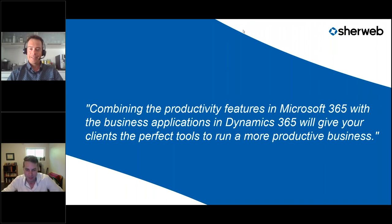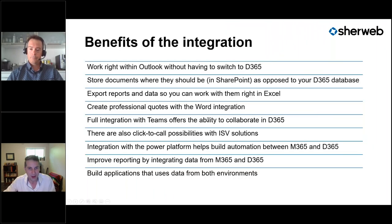So combining the productivity features in Microsoft 365 with the business applications in Dynamics 365 will give your clients the perfect tools to run a more productive business. Because the goal of this is not just for our partners to make more money. The goal is to make their clients more productive and have more success in their projects, which will then trickle down to the partner as more income and more revenue. Indeed.